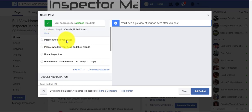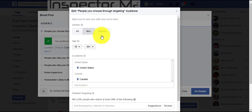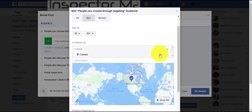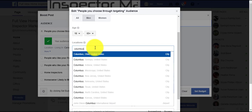If most of the people that like my page are real estate agents, then I can target people who like my page, and people who like your page and their friends. Agents tend to have a lot of other friends who are agents, so those are two avenues you can go to. If you don't have a lot of agents on your page yet, same thing: kind of pick your area. So let's go back to Columbus, Ohio.